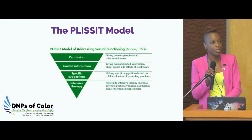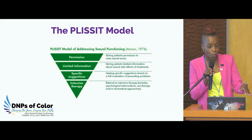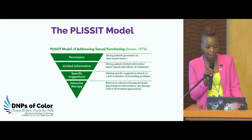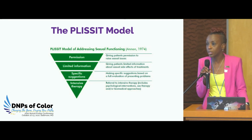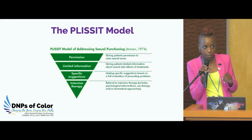At times, my vagina will be dry. So at least they will know, so once they're educated on that, then they will know how to proceed because the information now was given to them. The limited information is the nurse giving the patient, because it's an overwhelming experience.